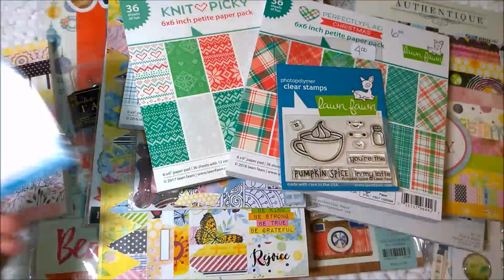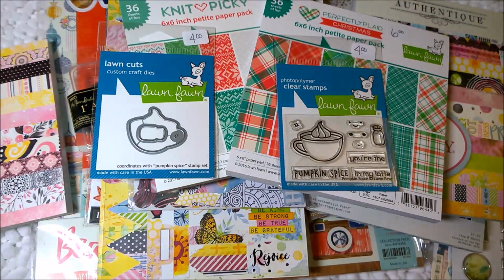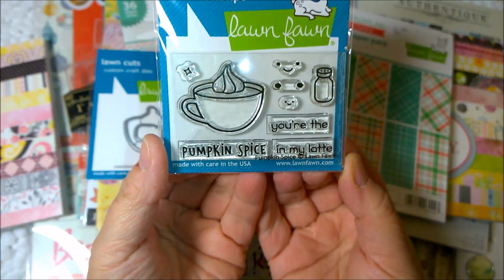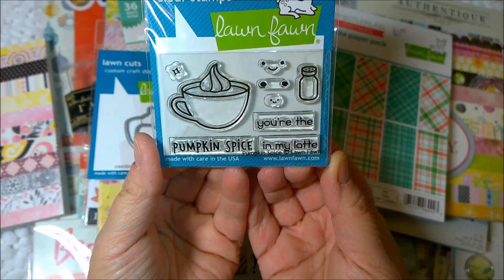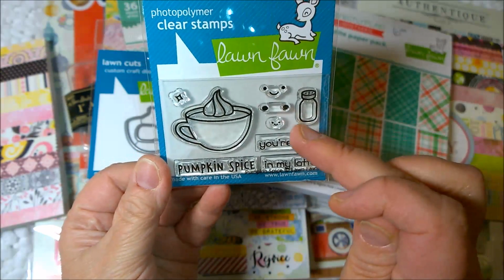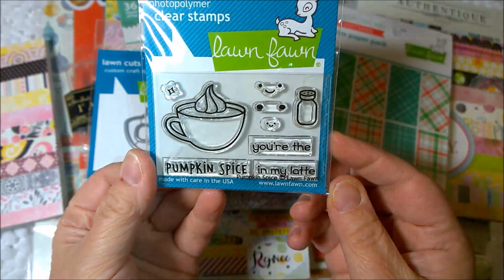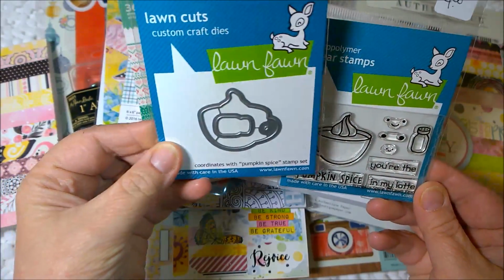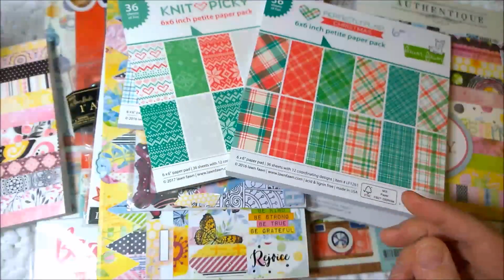And so the first thing I wanted to say is at the shop I got Lawn Fawn stuff, which I love. It's so pretty. And this little stamp set here is pumpkin spice. And it says pumpkin spice in my latte, or you're the pumpkin spice in my latte. And it has this little face that you can put on the cup, and the little cinnamon shaker there. And then I got the matching die cuts, and I thought these would be really cool for cards. Can't wait to use those.